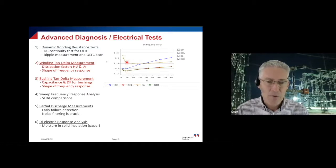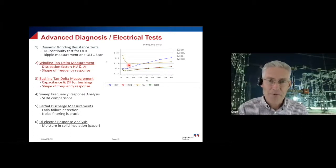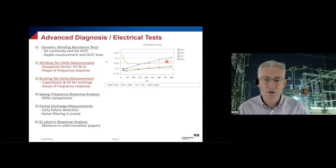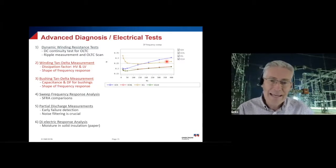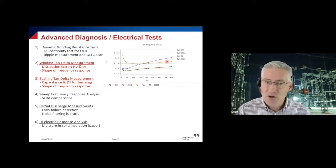And yes, I agree that the basic rule of 0.5 being okay and anything up to 1% being acceptable cannot be taken as gospel. It is very important to look at more. And in our case, we also say to look at the shape of the frequency response of the tan delta versus frequency curve. If this curve is an increasing curve, this is almost like a limited dielectric response analysis. And if it's an increasing curve, it means that your insulation system is still good.